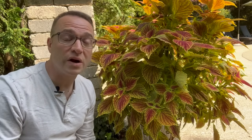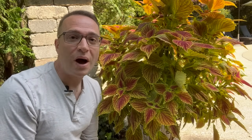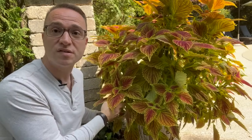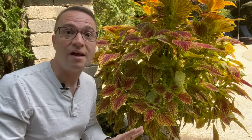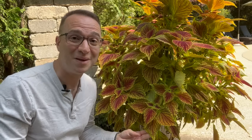As far as watering goes, Coleus are very, very thirsty plants. So I would recommend checking the moisture with your finger. Just simply touch the surface of the soil. As soon as it feels dry, go ahead and water. Coleus do not like to go completely dry. And in fact, you'll see them wilt in a pretty dramatic fashion when that happens.